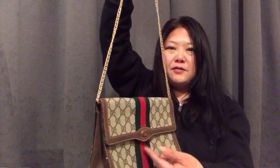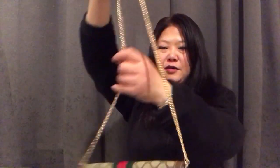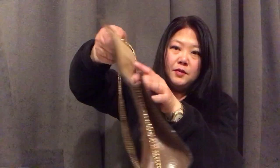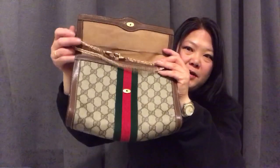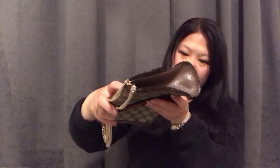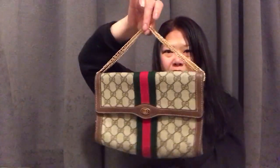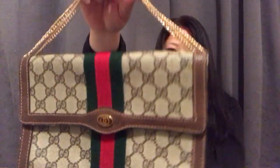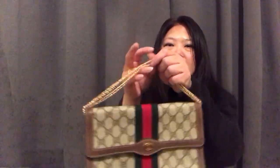Now, you can't put a lot of stuff in here to make it too heavy, because the little buckle is not going to hold, but just like a little wallet and your cell phone and lipstick, and yeah, I just made this into a shoulder bag. And you can double it up. Let me show you. If you double it up inside the bag and close it, you can make it into a smaller handbag with a chain. So if you don't like carrying clutches, I'm not a huge fan of clutches, but I thought this would be great for a night out.